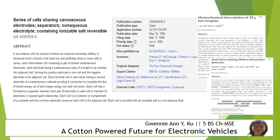In 1989, a rechargeable electrochemical energy storage system using graphite as positive and negative electrode material in combination with a non-aqueous electrolyte was introduced by McCullough and his colleagues at Dow Chemical in a patent. This was also subsequently studied by Carlin et al. in 1994 and Dahn and others in 2000, along with many others.